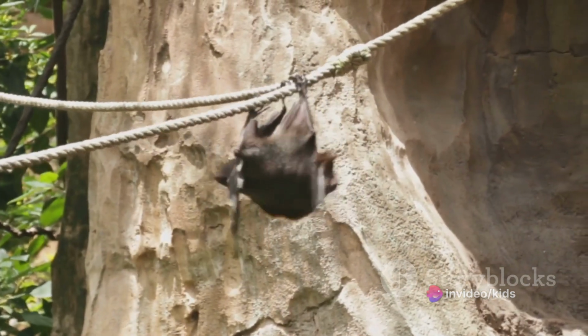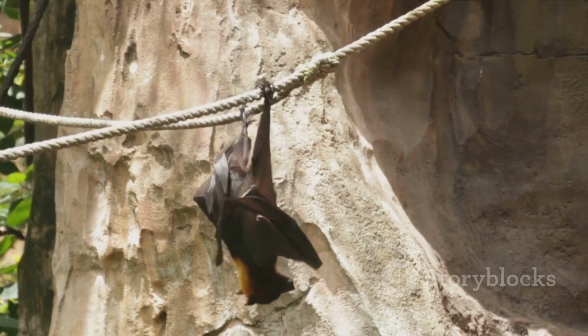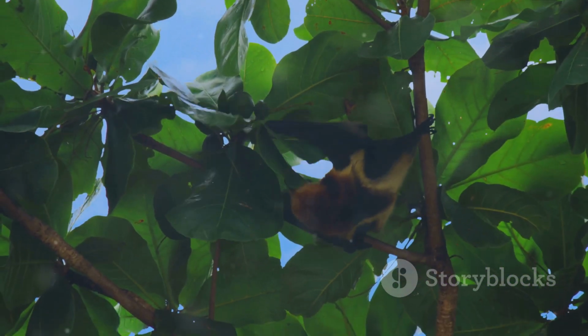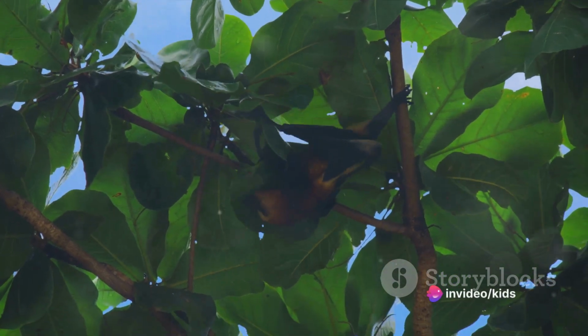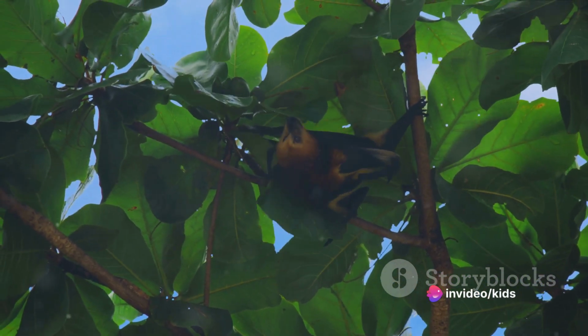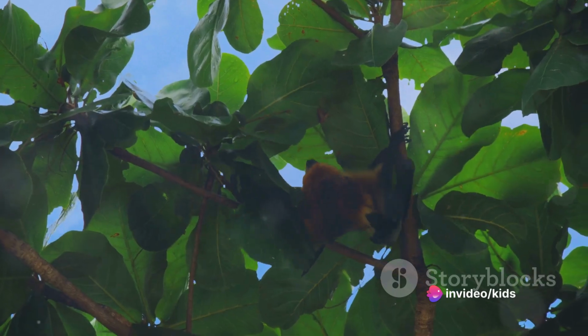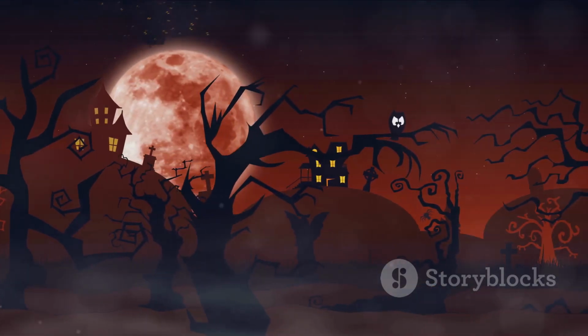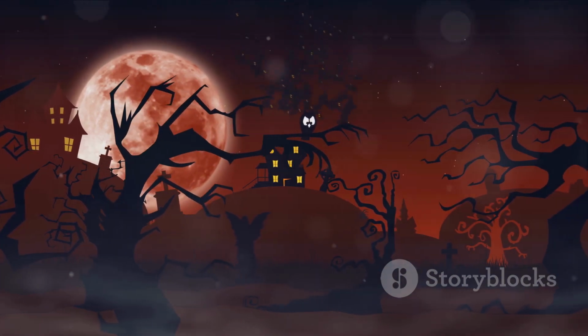Now let's talk sizes. Imagine a bat as small as a bumblebee. Yes, there's a bat called the bumblebee bat, and it's the smallest in the world. On the flip side, we have the giant golden-crowned flying fox, which is the largest bat and can have a wingspan of up to 5 feet. So next time you see a bat, remember, it could be one of over 1,400 types.